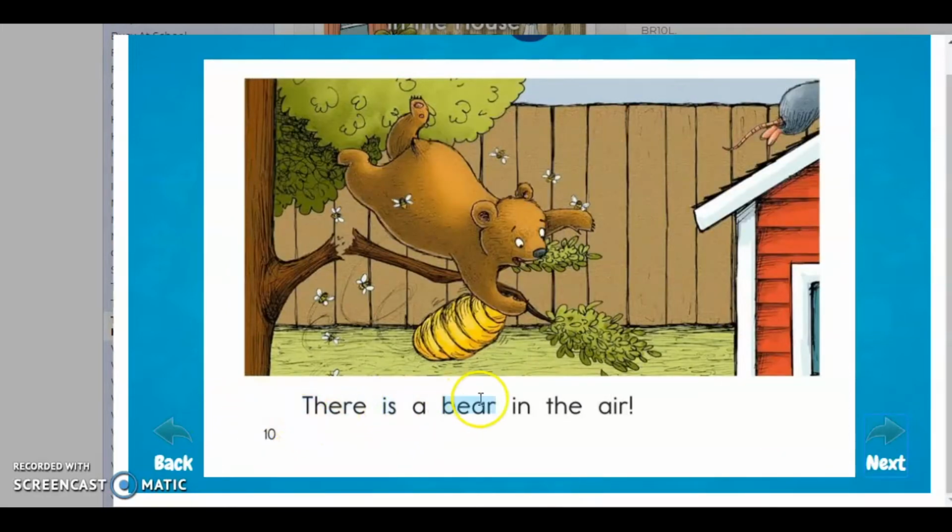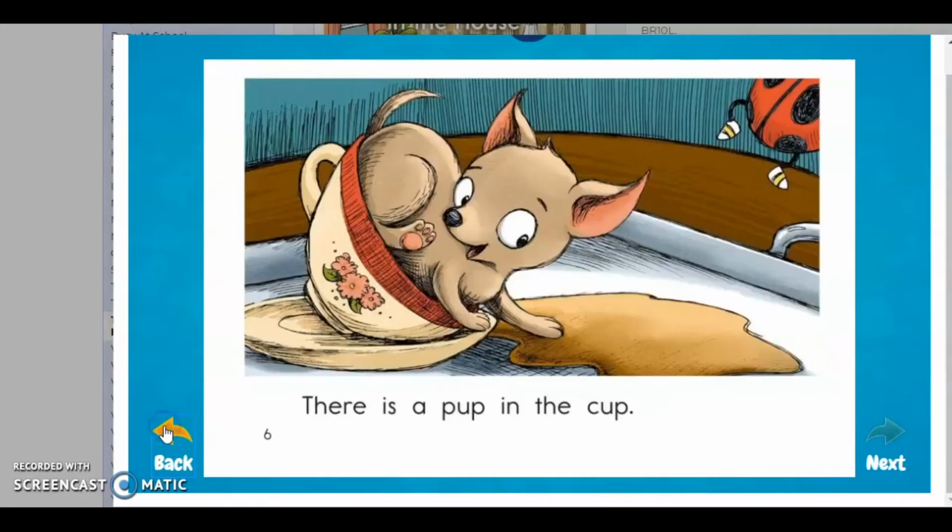There is a bear in the air. And notice here that it has an exclamation mark, so that means I need to say it really excited. So I'll say it one more time. There is a bear in the air. Very cool. So which animal do you think is coming next? Even though I think we've gone through all the animals. A sneak peek there. It'll be a mouse on a house. Very good.